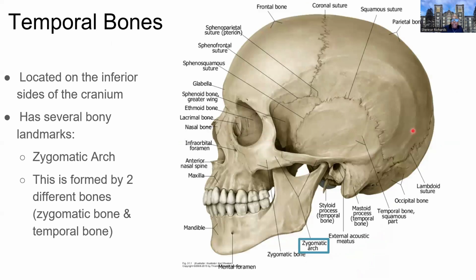Looking at the temporal bone, so the temporal bone is really forming the floor of the cranium. Really important for protecting the temporal lobes of the brain as well. Now, these have several bony landmarks that are important. The zygomatic arch. So the zygomatic process helps to form the zygomatic arch. And so this is the union of the zygomatic process coming from the temporal bone and the temporal process coming from the zygomatic bone. And together they form this arch-like structure at the side of the skull.